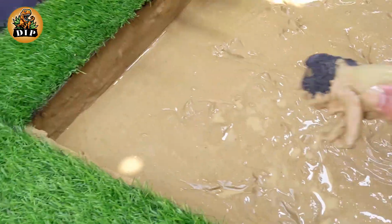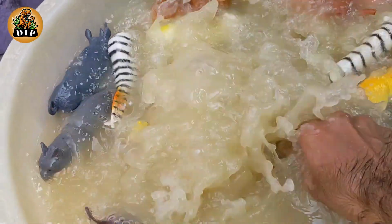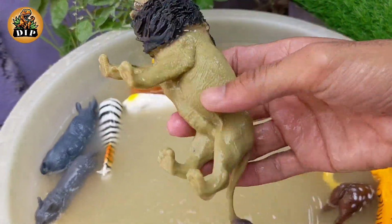And the next animal is the king of the jungle, the lion. While the females are out looking for food, the males guard the prized territory and their young.